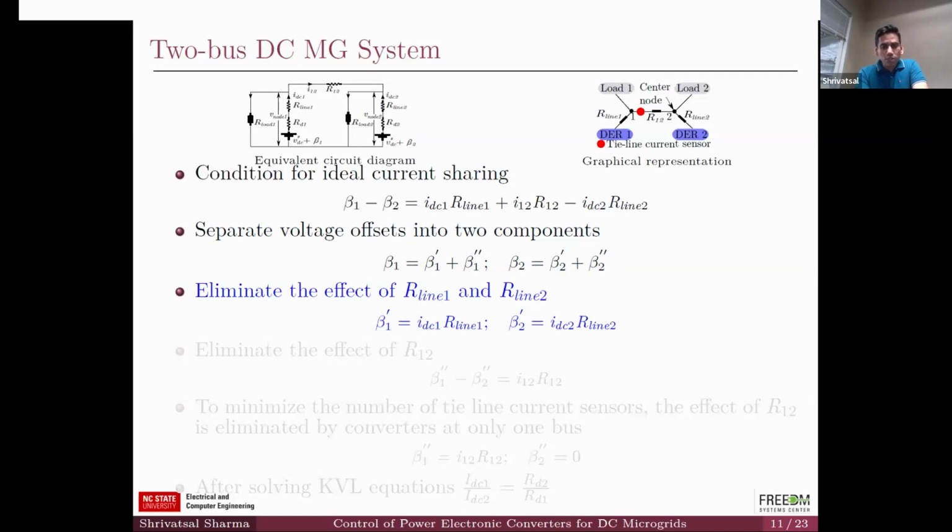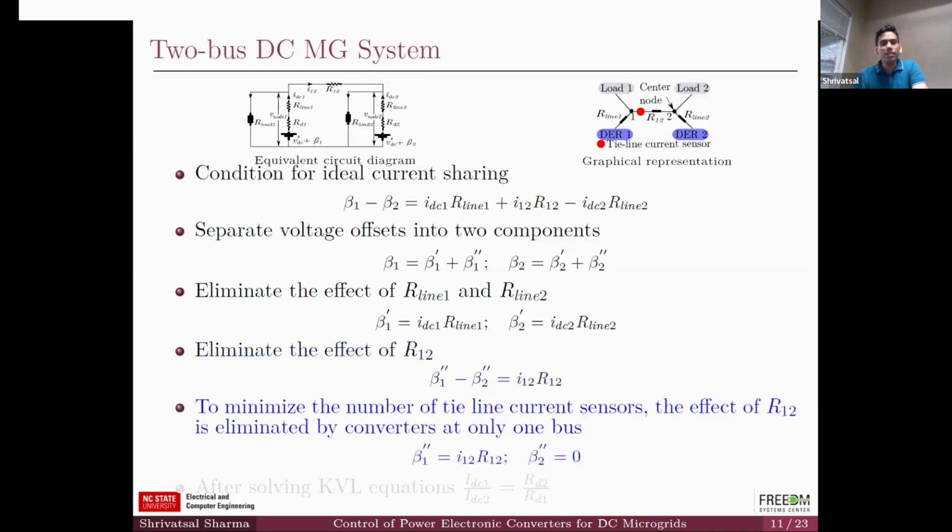Now if I substitute these prime components, I can arrive at an equation which shows that the difference in the double prime component should equal the voltage drop across the tie line cable, which is R12. Now, this is a single equation in two variables because we want to compute both beta 1 double prime and beta 2 double prime, so there are infinite solutions that could exist. But to come to a solution, the constraint I'm using is that we minimize the number of tie line current sensors, because we need to know the information of I12.